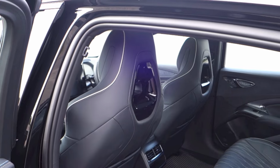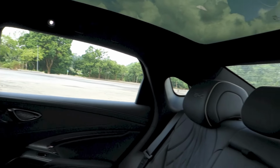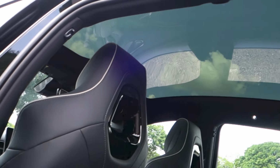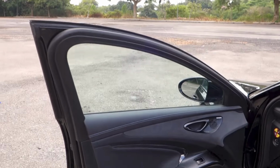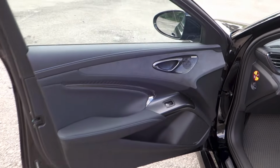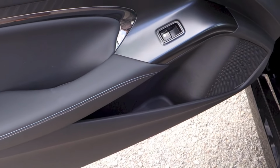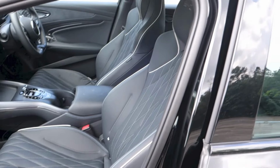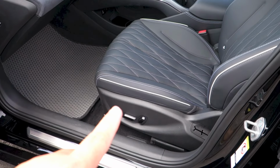The front headrests are built into the seat, so adjustable headrests for the rear only. Speakers, window control, bottle holder, storage, and the front passenger seat in this car does get full powered adjustments as well, with the same set of adjustments as found on the driver's side, just that this side loses out on the 4-way power lumbar support.